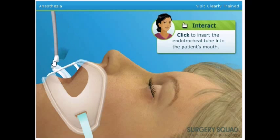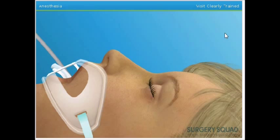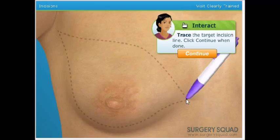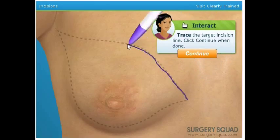Okay, now we need to put the tube in her mouth. This is not weird at all. Use the pen to sketch where we'll be making our incisions. I'm gonna have nightmares from watching this. Oh no, we're gonna have to cut it off, or I'm gonna need to draw all the way here. Damn it, I missed it.